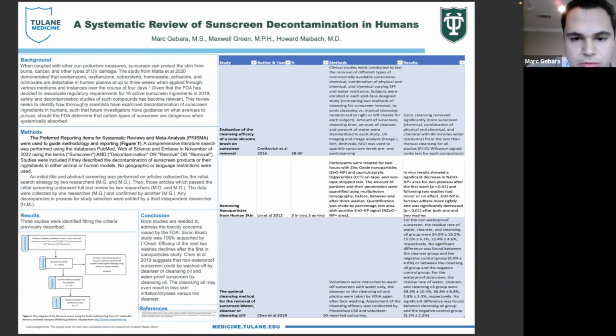In the last paper, they found that the waterproof sunscreen was adequately removed only by a cleansing oil, and the non-waterproof sunscreen can be adequately removed by the cleanser or the cleansing oil.